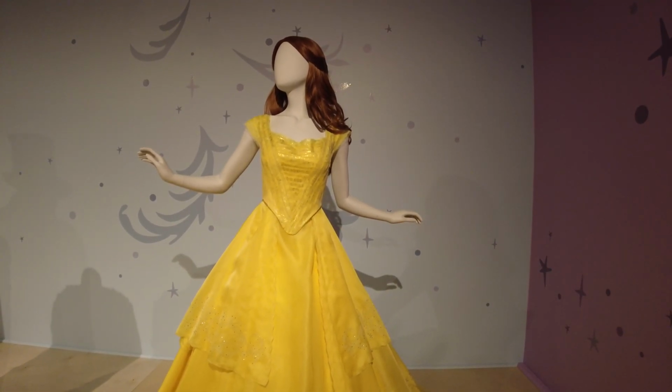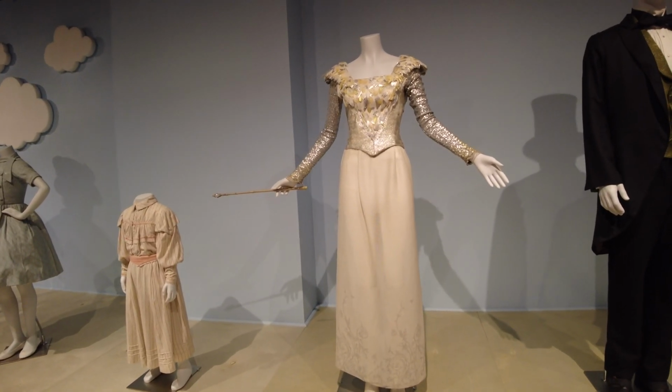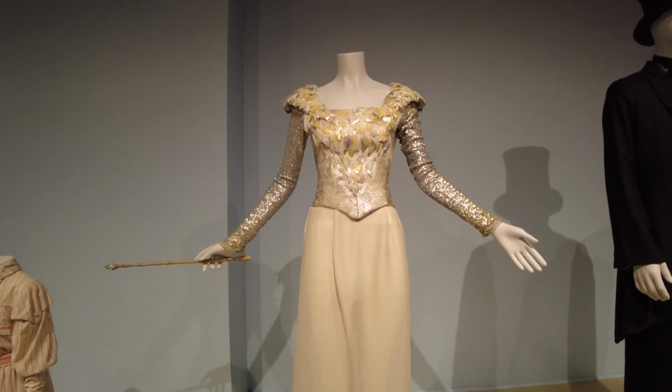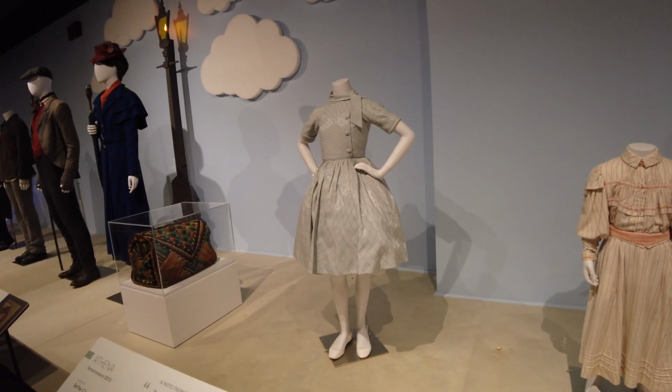You may be Belle in a lot of hearts, but you'll always be Hermione to me. Shout out Glinda the Good Witch. This is from Oz the Great and the Powerful though, not the new movie, but still a beautiful costume. Wow, even Return to Oz.